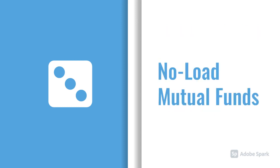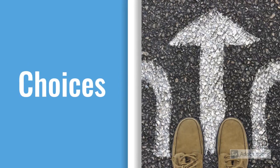Anyone interested in being a self-directed 403(b) investor may want to look into no-load mutual funds. The most prominently known company that offers these investment options would be Vanguard. So you may want to go on their website to see what offerings they have that may be suitable for you, if that's the direction you want to go in.